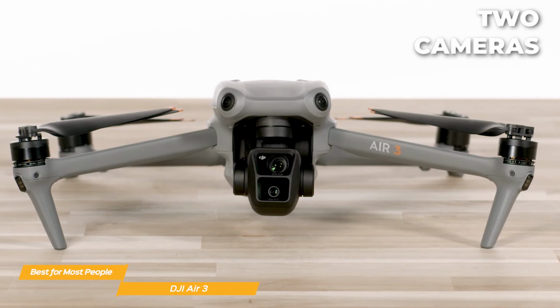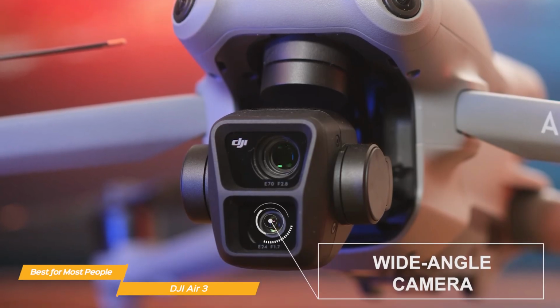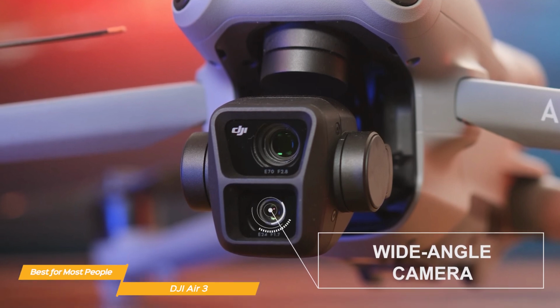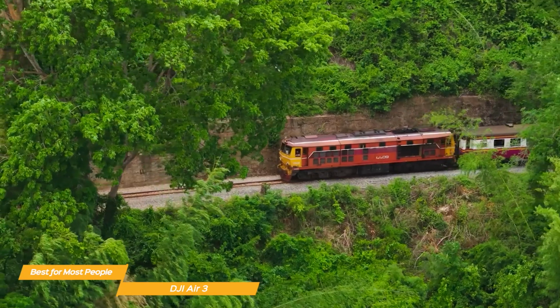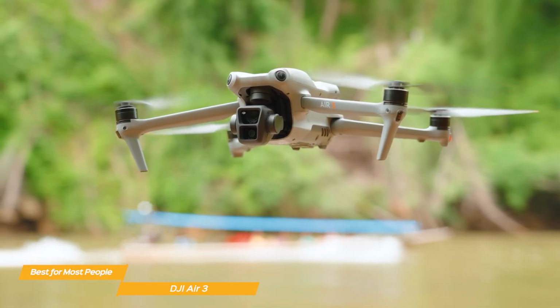videos and photography. The wide-angle camera has a 1/1.3-inch CMOS sensor with a field of view of 82.1 degrees. It supports both 4K 60 frames per second and 2.7K vertical videos, making it an ideal camera for travel vlogging and for creating YouTube shorts and social media content.